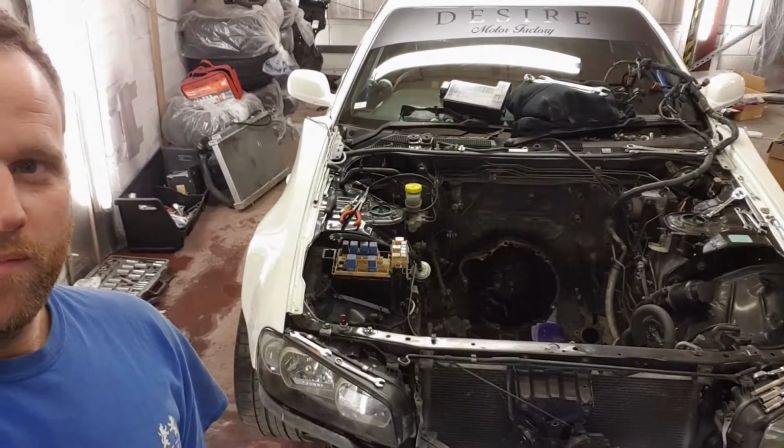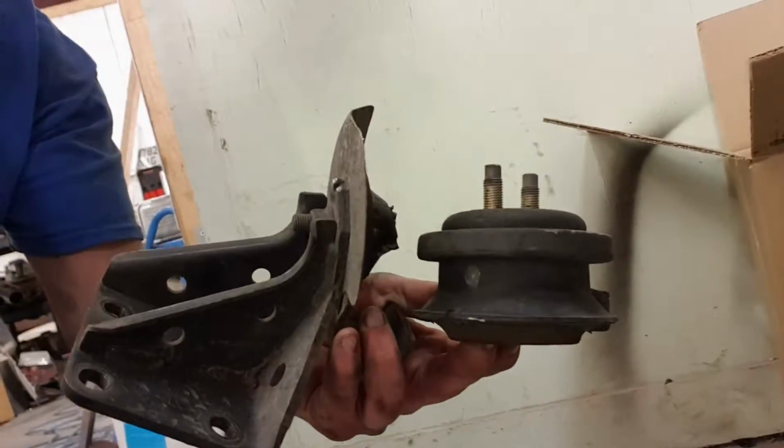Focus, there we go. Looking a bit sorry for itself, but we'll get there. Okay, so knight in shining armor, Paul, JDM Garage, has managed to sort me out with an engine mount, as mine has decided to, well, that's not supposed to be like that.